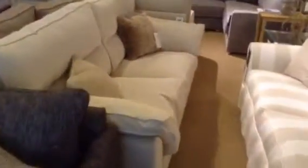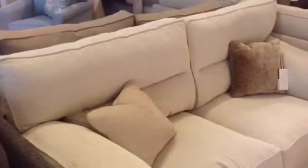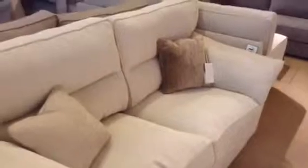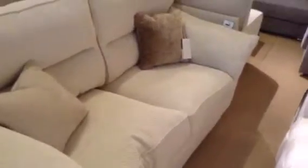Now with this one you can also remove all of the seat and back cushion covers. That's the same with most of the Collins&Hayes models. You can zip the covers, the seat and back cushions anyway, on and off with the main carcass being fixed unless you go for a loose cover option.